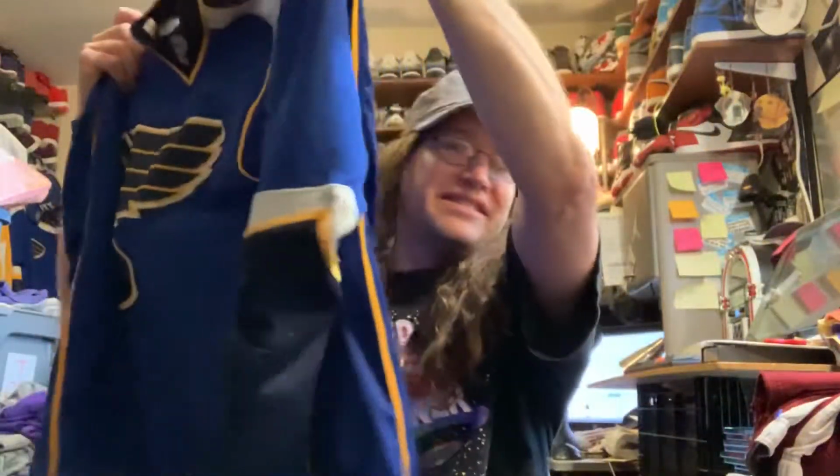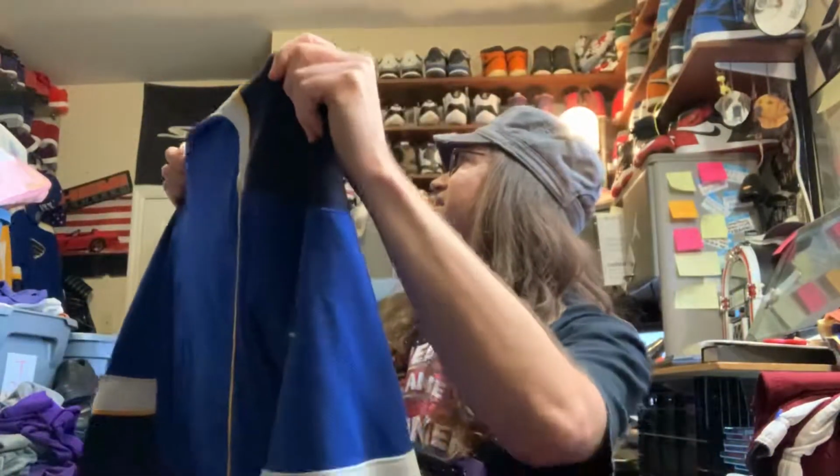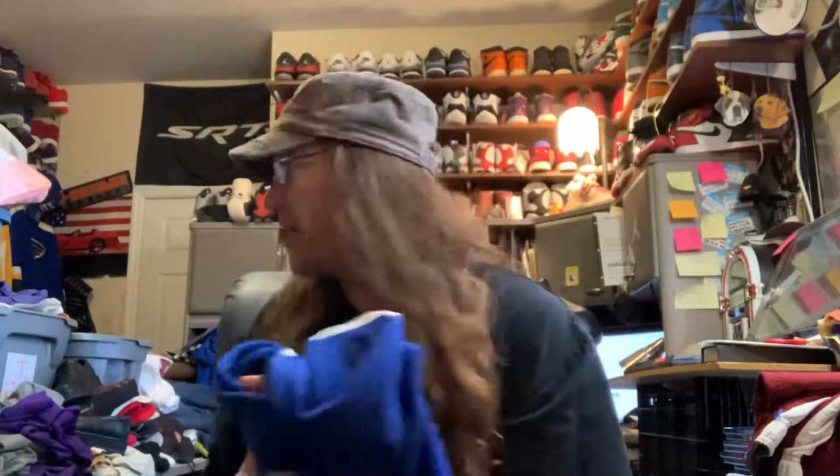Ah, it's ripped though, but that's all right. I'm gonna use this as wall design. Kick ass. Nobody on it, but that's all right. Sweet. That's mine. That's mine.